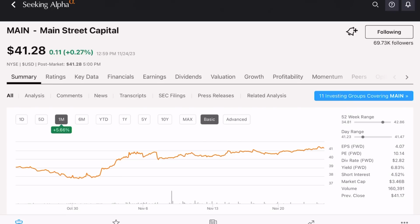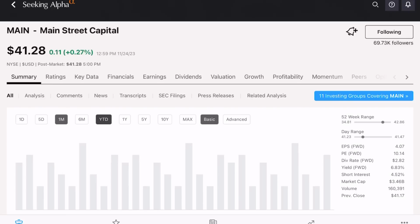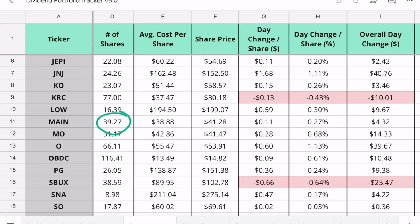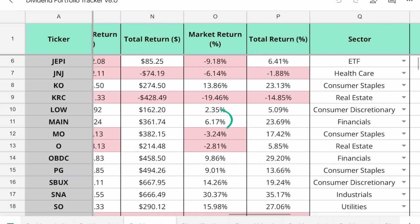And Main Street's also seen some really solid performance. In the last month, they're up 5.6%, not too shabby, and then zooming out, looking at their year-to-date performance, it's even better, up 13.76%, which when added to their near 7% dividend yield, puts Main Street at about a 20% total return this year. They've just been absolutely crushing it. And then looking at my position right now, I have 39.25 shares of Main Street at an average cost just under $39 per share. So I'm up a little bit right now, nothing too crazy. I'm seeing about a 6% gain in share price, but on a total return basis, this is looking a lot better, closer to about 24%.